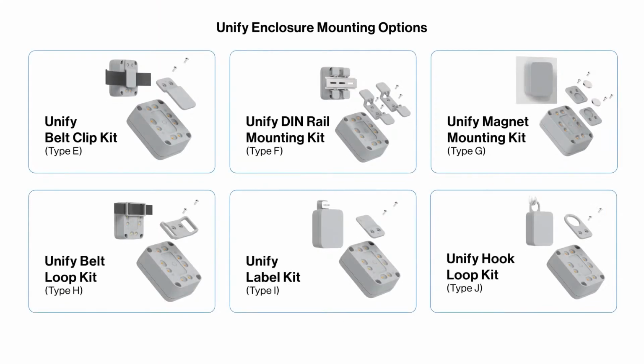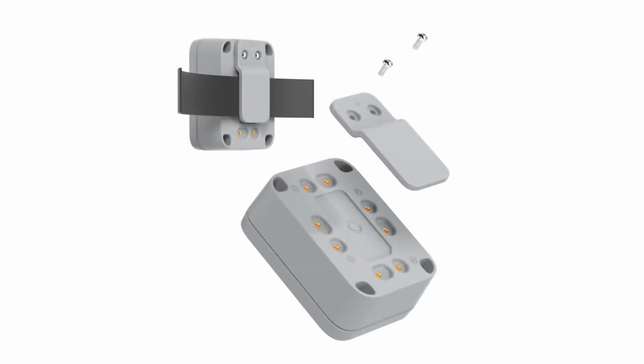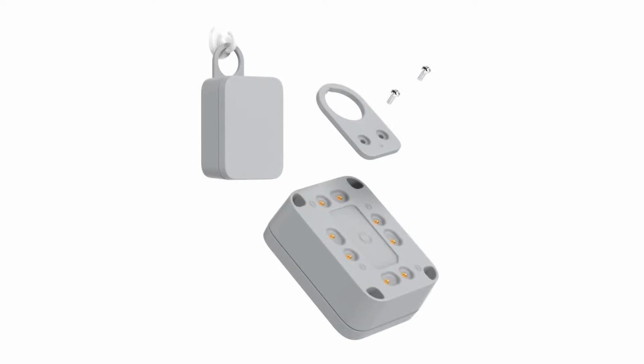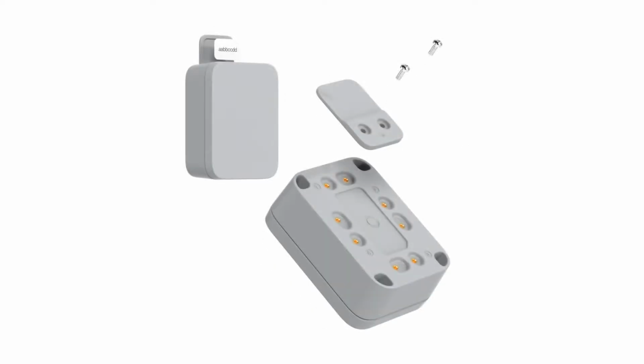Same as our other Unify enclosures, it shares the unique and simple mounting options for all kinds of accessories on the bottom. As there are different scenarios on deploying your devices, we are launching more mounting options for the Unify enclosures like belt clips, DIN rail kits, magnet fixtures, hooks, and in case you need to put a label on your device, a label holder. With all these mounting options, you can place your solution anywhere.